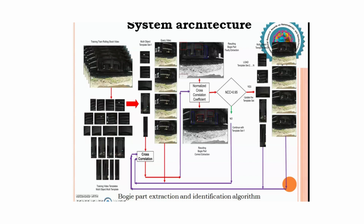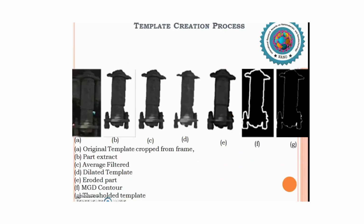A template has to be created, and a library has to be created, so that whenever a new query video comes in, from the query video the parts are identified against the library that is existing, and the part can be identified first. So before knowing whether the part is defective or not, first of all we have to identify the part. So this is a process called the template creation process, where image processing is being used, and then the object is being identified.